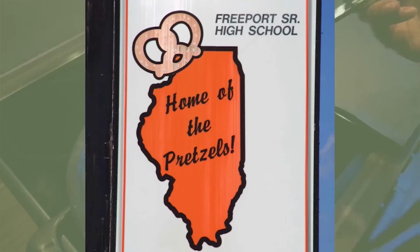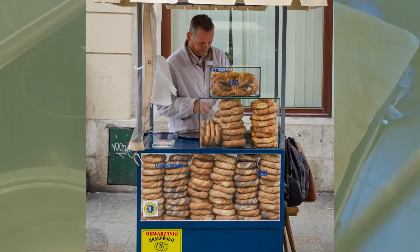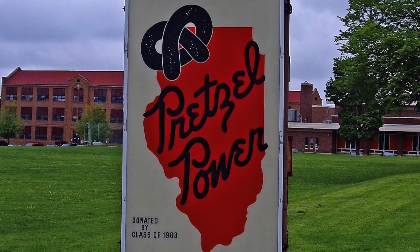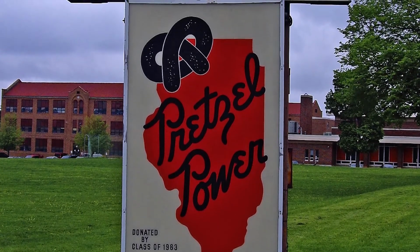Fun fact: in the US, the municipal government of Freeport, Illinois adopted the pretzel as the city trademark. In fact, the city of Freeport even prides itself for being known as Pretzel City, USA.